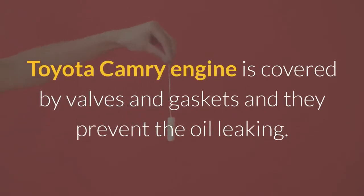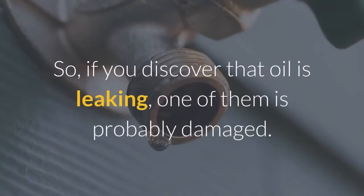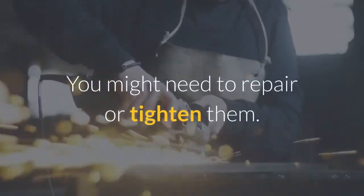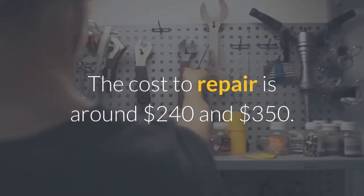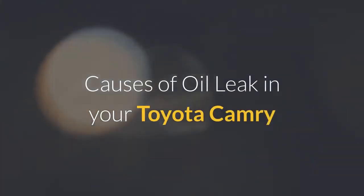Toyota Camry engine is covered by valves and gaskets and they prevent the oil leaking. So, if you discover that oil is leaking, one of them is probably damaged. You might need to repair or tighten them. The cost to repair is around $240 and $350.